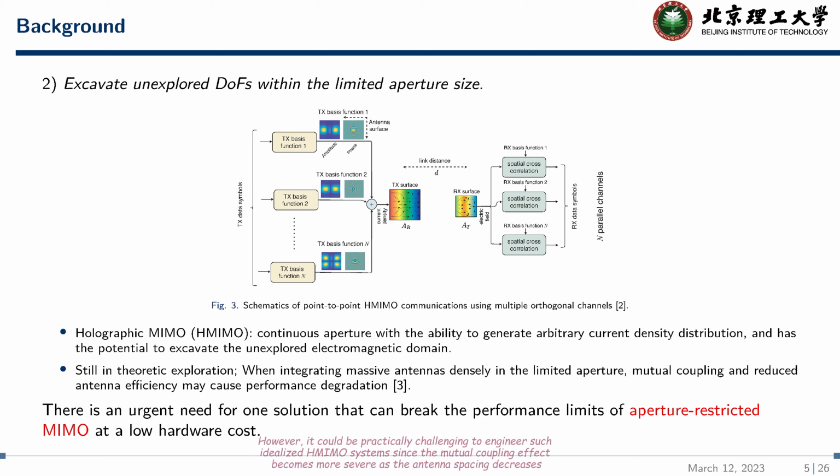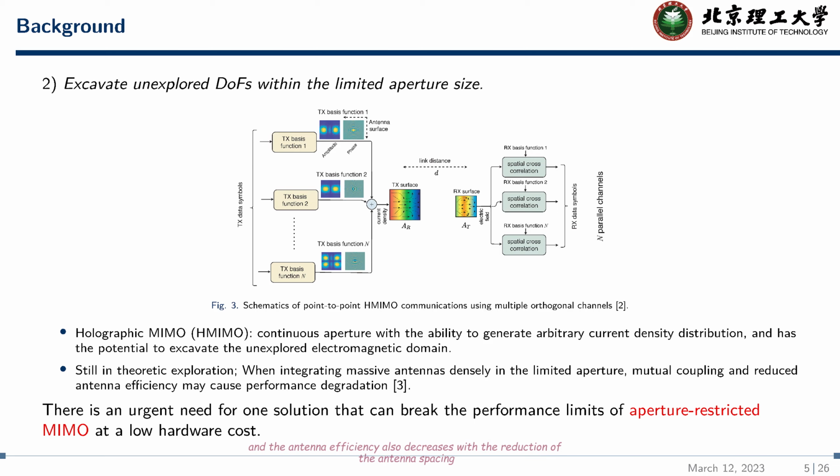However, it could be practically challenging to engineer such idealized MIMO systems since the mutual coupling effect becomes more severe as the antenna spacing decreases, and the antenna efficiency decreases with the reduction of the antenna spacing. Therefore, there is an urgent need for a solution that can break the performance limits of aperture-restricted MIMO at a low hardware cost. Before we move to the proposed architecture, we would like to give a short review of reconfigurable antennas, which is also the basis of our proposed reconfigurable MIMO system.